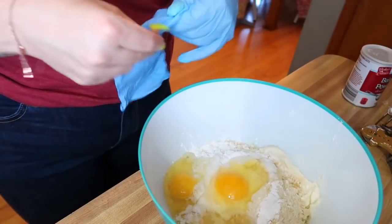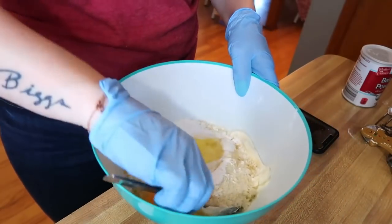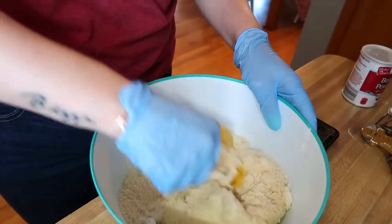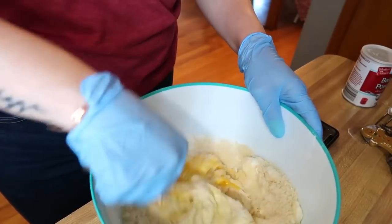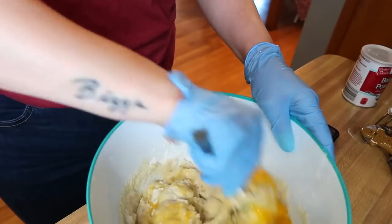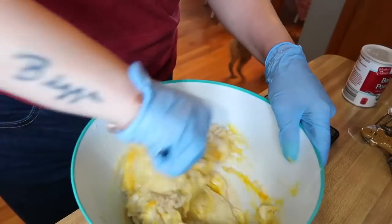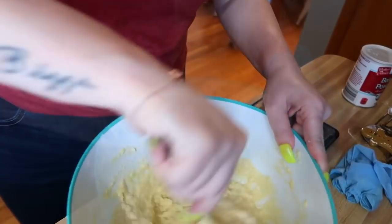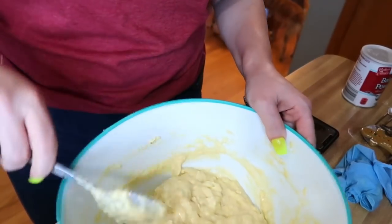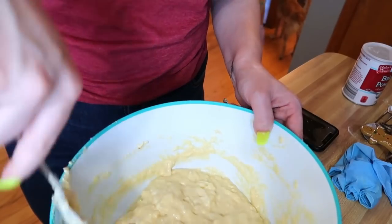All right, so I'm gonna mix this up by hand. I'm just gonna put on some gloves because I do have the acrylic nails, so this will just make it kind of easier. Because we're gonna want to form this into a ball of dough for the rolls. All right, so with this dough, we're gonna let it sit in the fridge for about a half an hour so it can thicken and form, and then we will roll it out into our rolls.